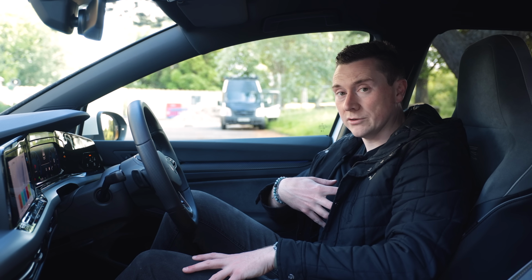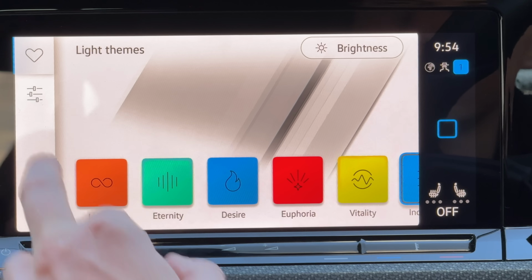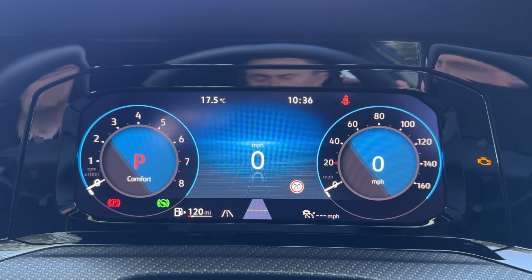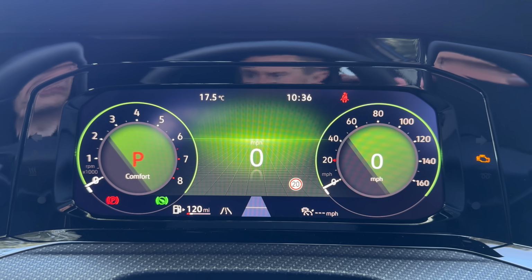Like for example, in my own car, I can choose blue or red. That's it. Whereas in here, if you go to individual at the top, you can choose virtually every color that you can possibly think of. And as you change it, it will literally change all the dials over here on the right hand side as well.